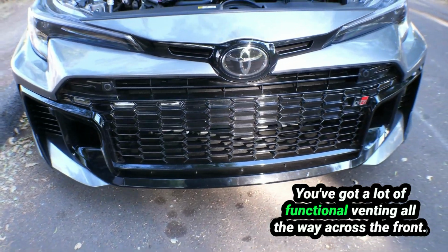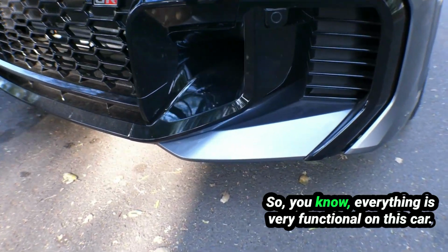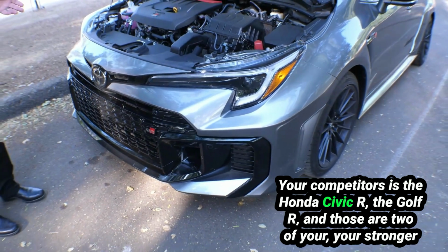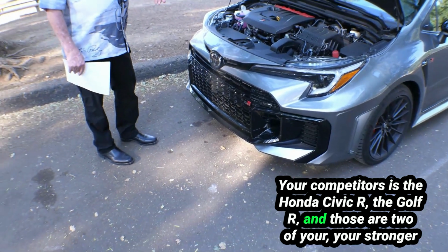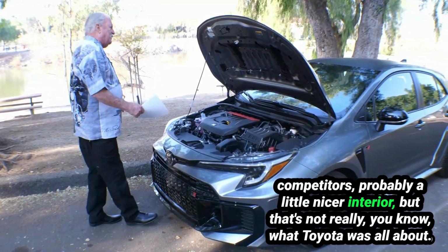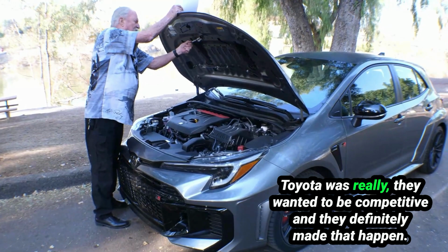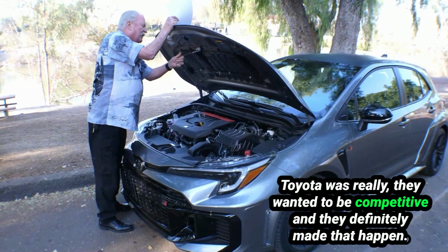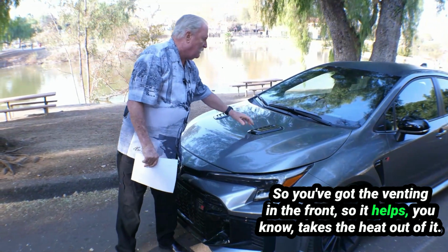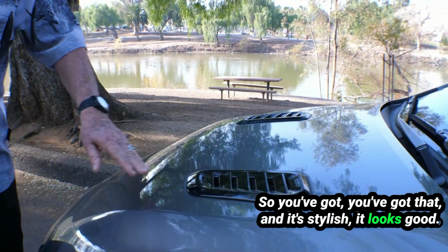You've got a lot of functional venting all the way across the front. You've got the blacked out grille. So, you know, everything is very functional on this car. Your competitors are the Honda Civic R and the Golf R, and those are two of your stronger competitors. Probably a little nicer interior, but that's not really what Toyota was all about. Toyota wanted to be competitive, and they definitely made that happen. You've got the venting in the front, which takes the heat out of it. So you've got that, and it's stylish, it looks good.